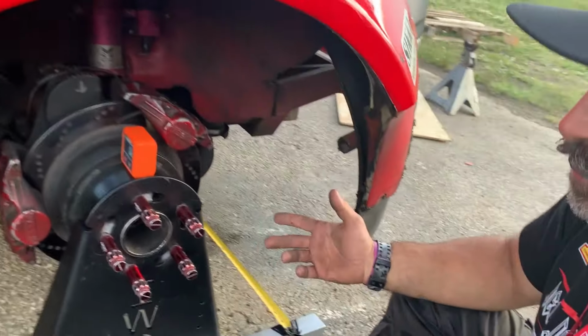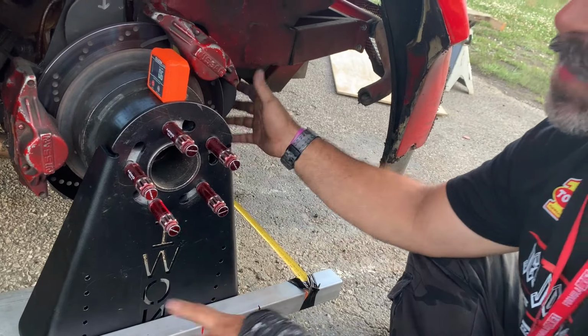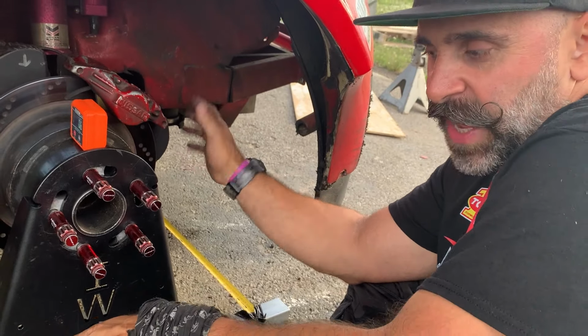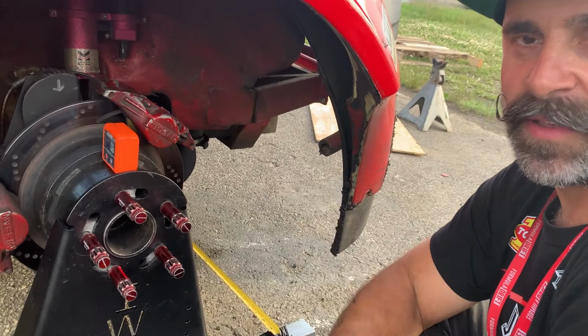I'm really stoked with this whole setup, and it makes it a lot easier. You can do adjustments and actually see them on the other side, at the end of the tape measures. So I can do adjustments and see that number changing, and I can take it to zero or whatever I want, and I'm done.